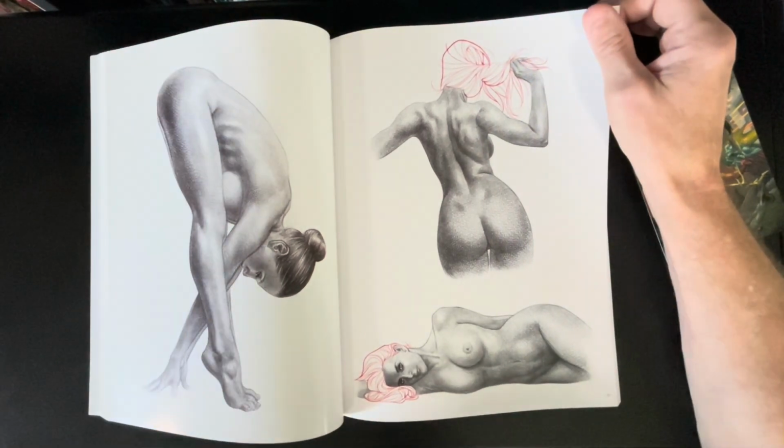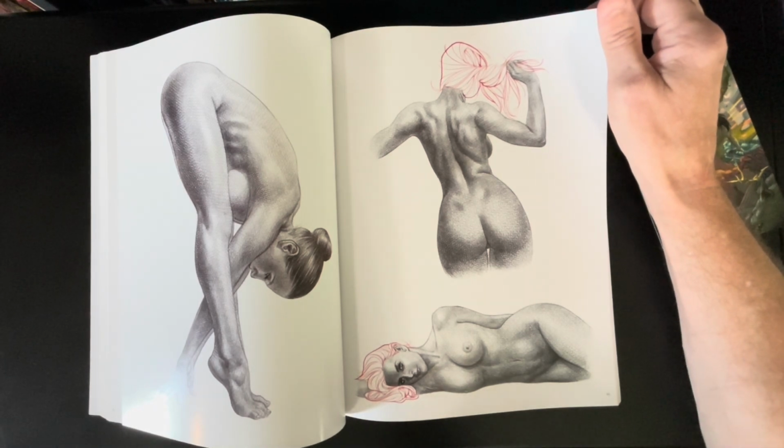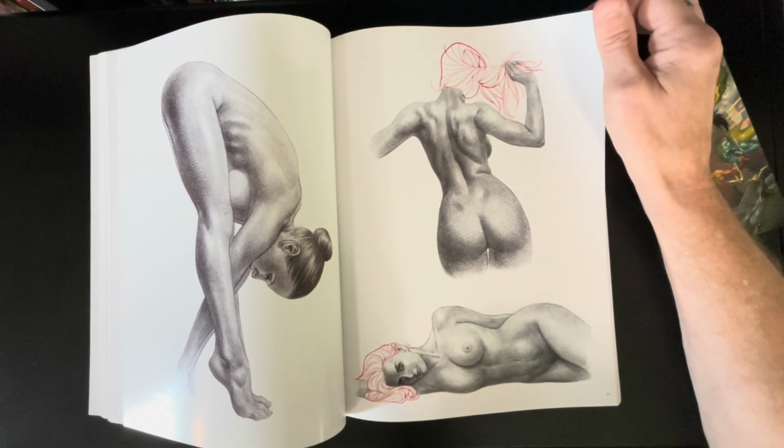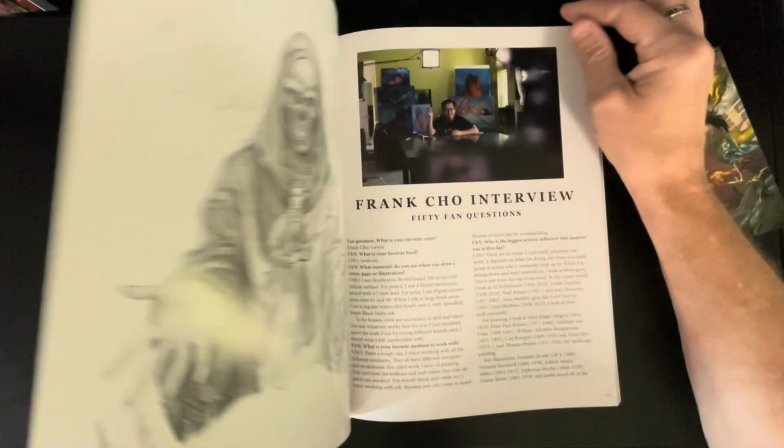And, of course, I did ask him. I said, you know, I assume you're photo referencing this stuff. And he's like, oh, of course. So photo ref, whether it's a full color photo, you can convert it to grayscale so you can see the tones to get the tones down properly.